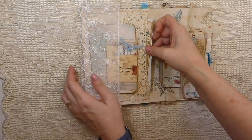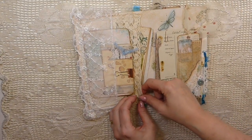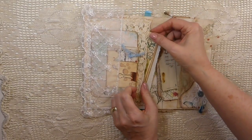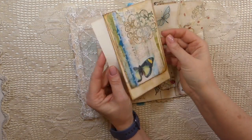Oh gosh, I really wish you guys could feel all of these entries, because everybody works on different types of papers, and they're just all so different. It's amazing to me how different they've all ended up being.